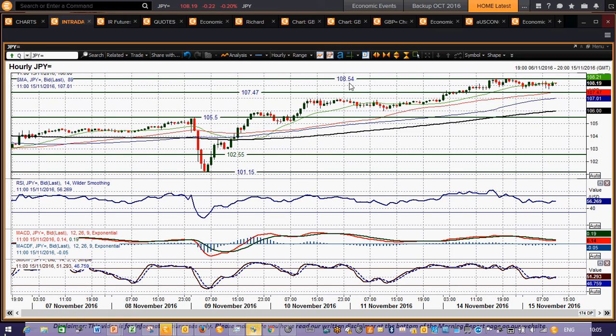But back above 108.54, which is yesterday's high, that would reopen the upside again. But I still think the prospects of a little near-term correction could well be seen.